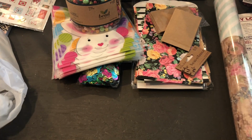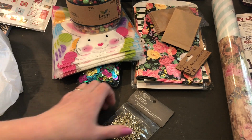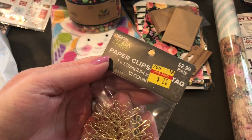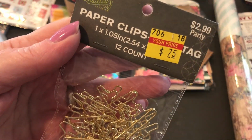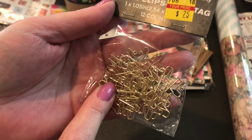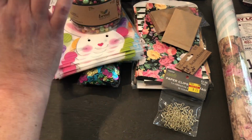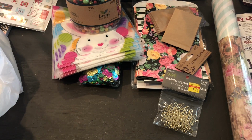Okay, I wanted to show you in the party area, I found these on clearance. They were 75 cents. They are the hashtag paper clips. There are 12. They had a few other things in that party section, but I don't think I got anything else there.